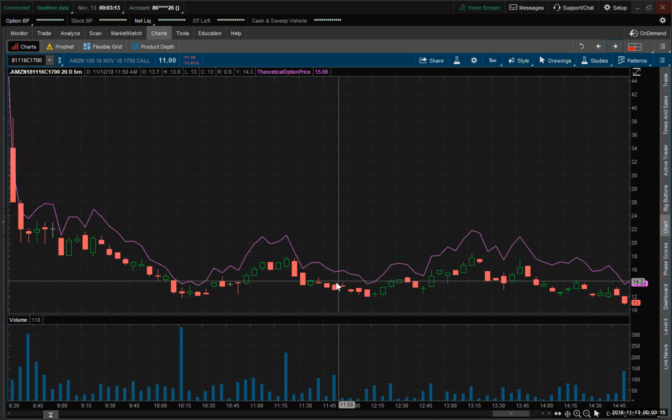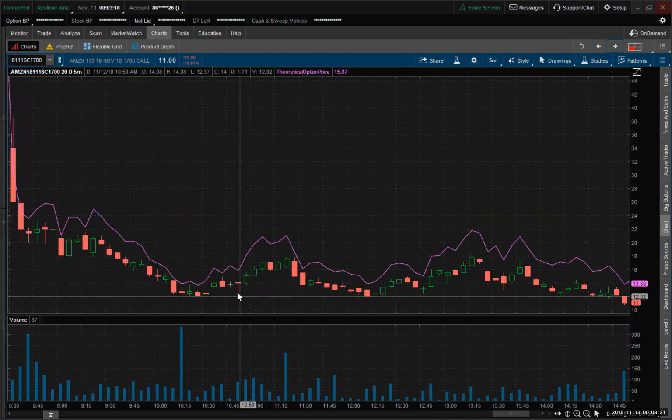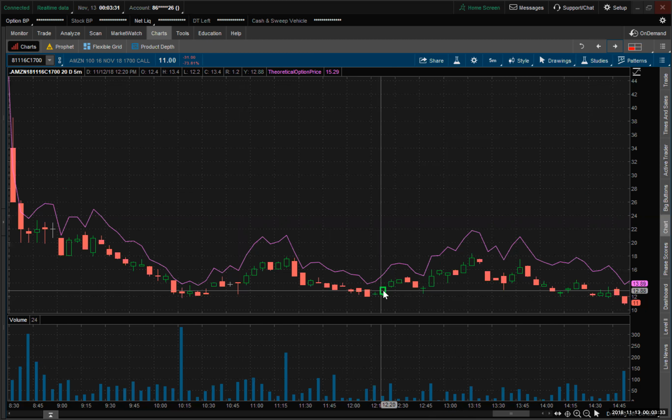Let's see. I got the 1700 call, and I saw this wick making. So we made a low of 1180. We made a wick here with a low of 1237. Then we made another low here around 12. Then we had a wick here of 1244.